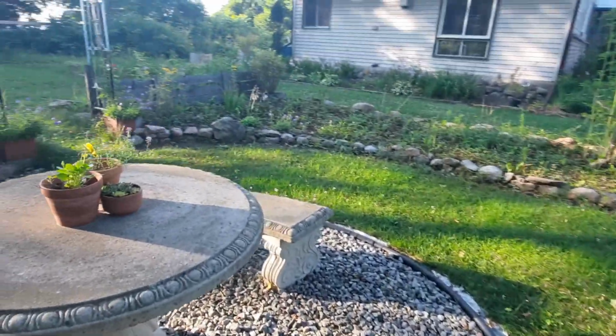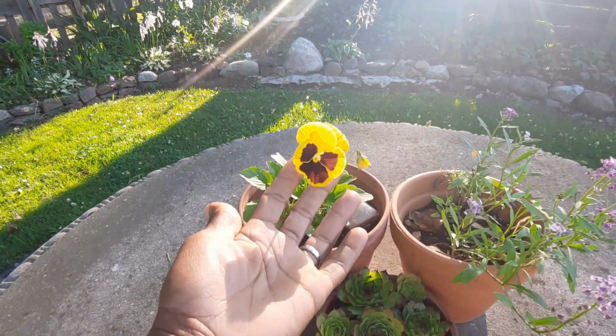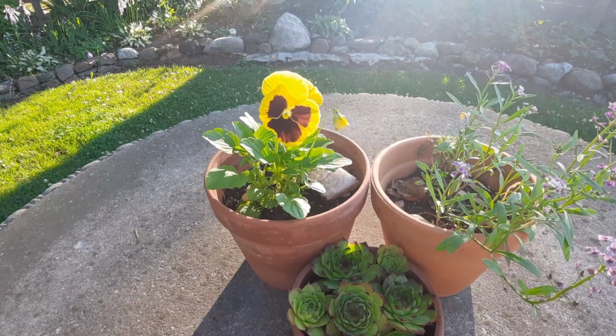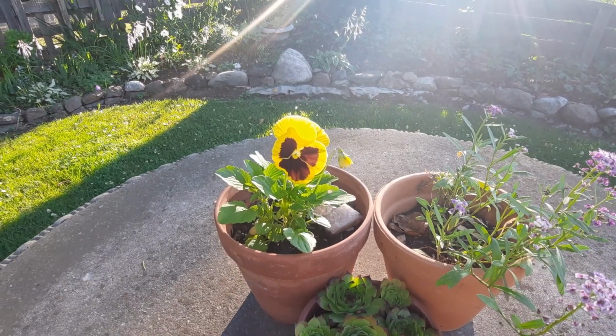Another pansy that's blooming in this little pot. Wow! Next summer, I sure will be planting more pansies, but I'll make sure that I start them much earlier. But I'm loving my pansies.